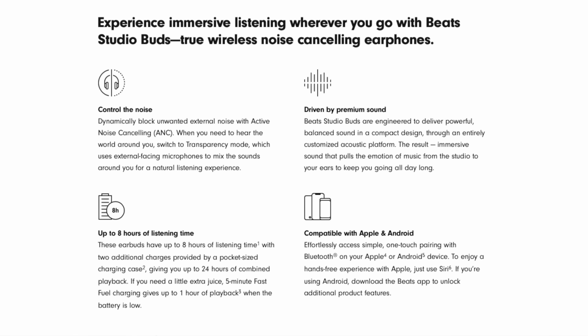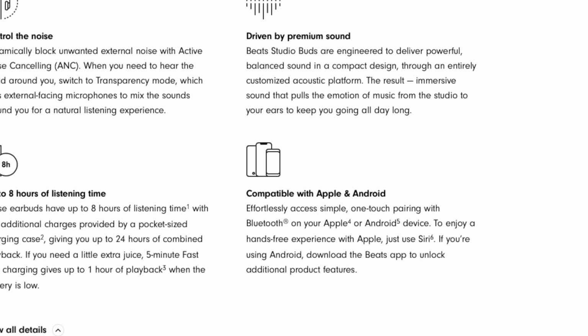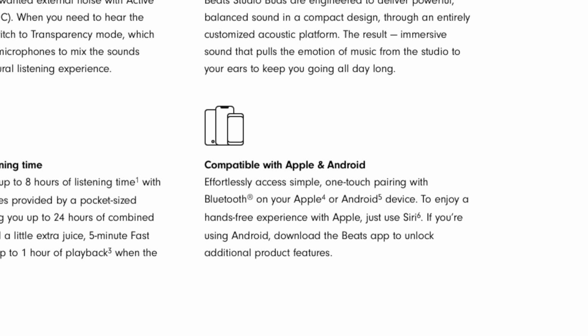Here's something that's kind of crazy. For the first time in Beats history, these buds have one-tap pairing with not just Apple devices, but also with Android devices, which is definitely nice.